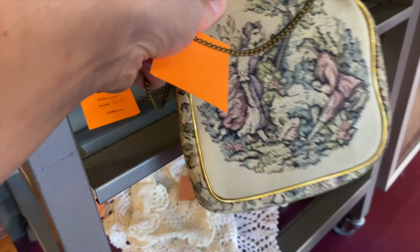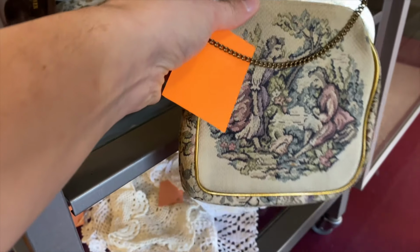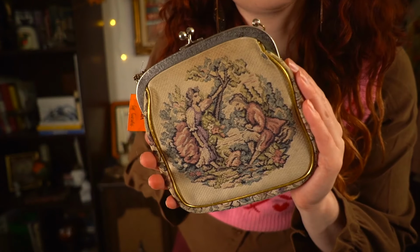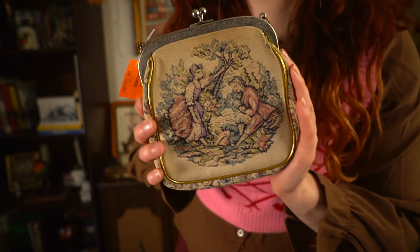But let me show you what I did find. After going through the clothes and striking out, I ended up finding a section right near the register. They had a vintage section of accessories. Let me show you. I immediately was like, oh my God, I need this.